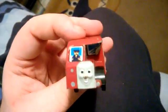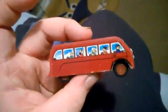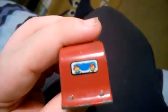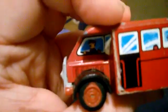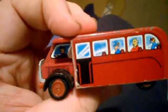And here's the final wooden vehicle I have. It's Bertie the bus. So there's Bertie with his driver and his face. Here's the side of Bertie with his wheels and his windows with all the passengers inside. And here's the back of him, and the other side of him. And there's a radiator, and the door where people get into him. And here are his wheels.